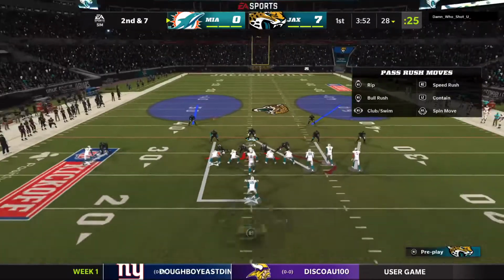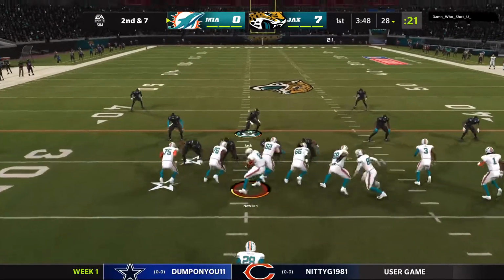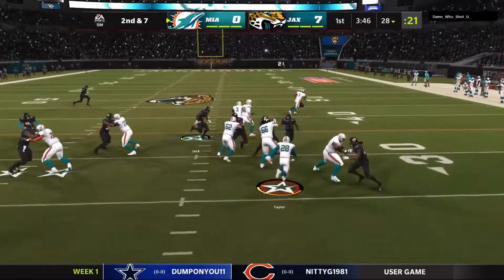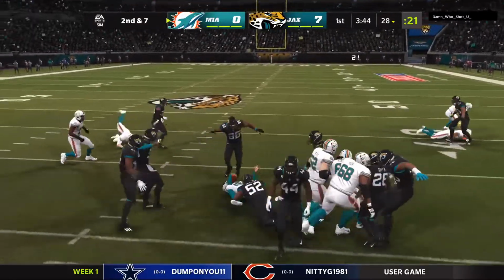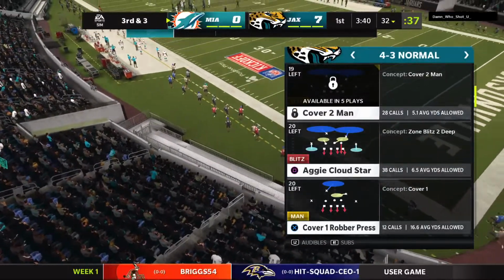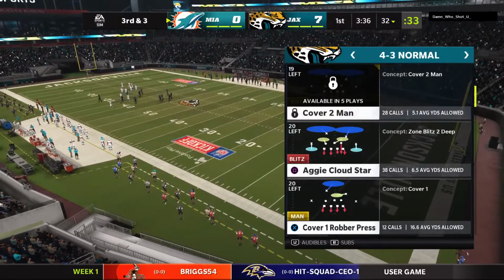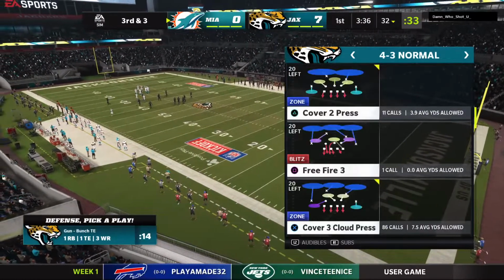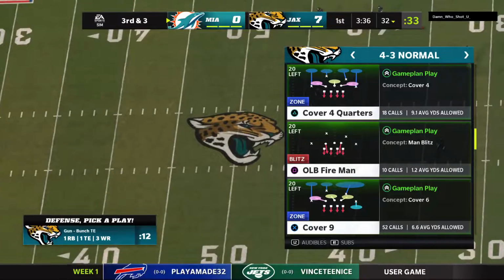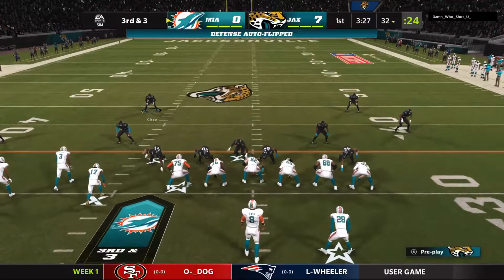Here's 2nd and 7 now from the 28. They'll run the toss here with Taylor. 3 yards is half of what they needed. Now can they get the other 3 here on 3rd down? He was hoping to get to the edge, but they did a really nice job of forcing him back inside. That's excellent fundamental defensive football. Don't let them outside where they can really shred your defense.